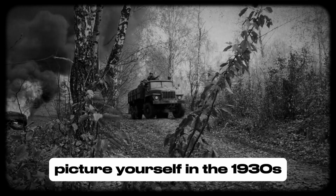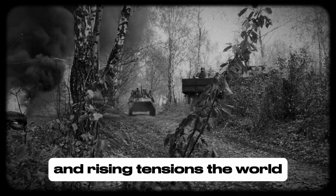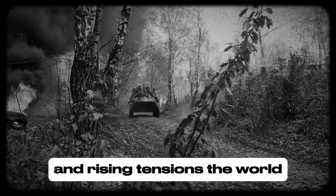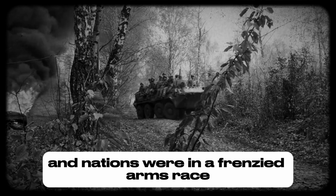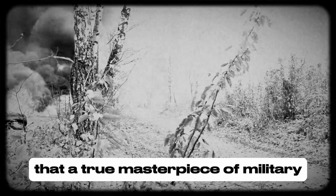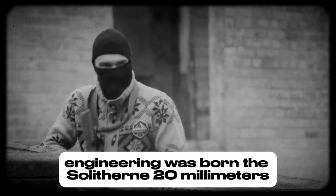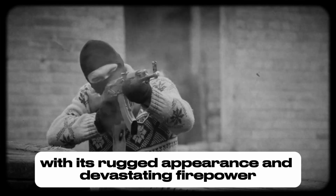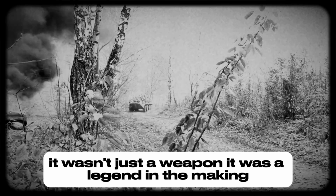Picture yourself in the 1930s, a time marked by massive global shifts and rising tensions. The world was on the brink of a conflict that would change everything, and nations were in a frenzied arms race. It was in this atmosphere that a true masterpiece of military engineering was born, the Solothurn 20mm. With its rugged appearance and devastating firepower, it wasn't just a weapon. It was a legend in the making.